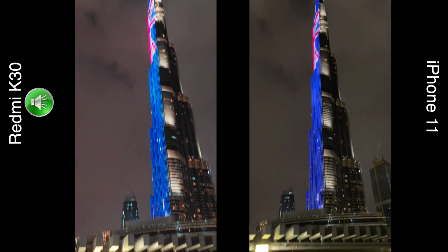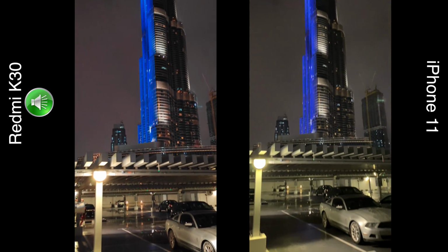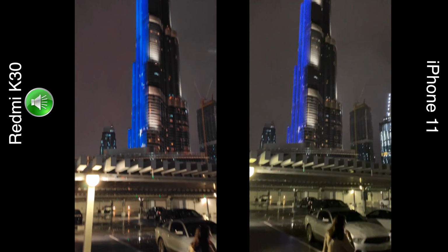Beautiful view of the tallest building in the world, Burj Khalifa. Definitely iPhone 11 looks slightly better than the K30.